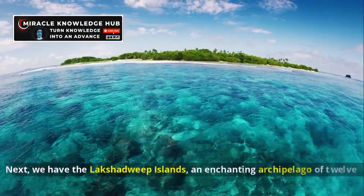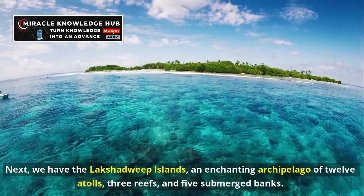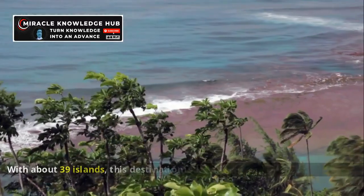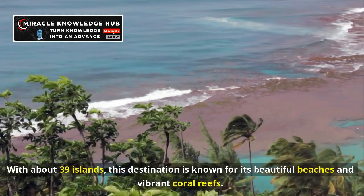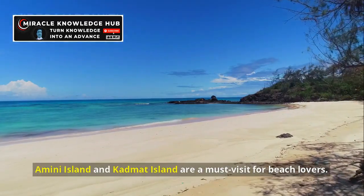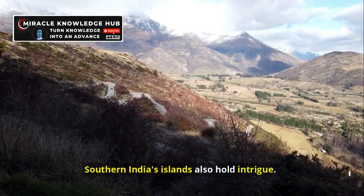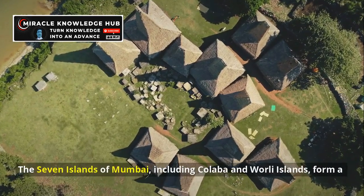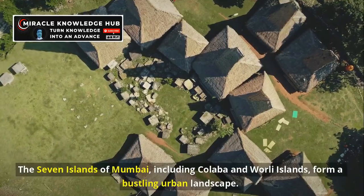Next, we have the Lakshadweep Islands, an enchanting archipelago of 12 atolls, 3 reefs, and 5 submerged banks. With about 39 islands, this destination is known for its beautiful beaches and vibrant coral reefs. A mini island and Kadamat Island are a must-visit for beach lovers. Southern India's islands also hold intrigue. The 7 islands of Mumbai, including Kolarba and Worli Islands, form a bustling urban landscape.